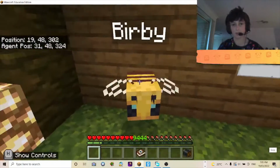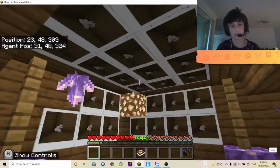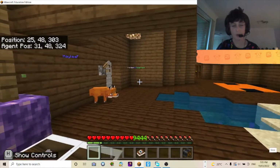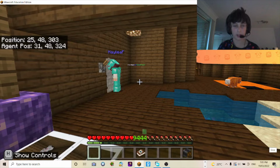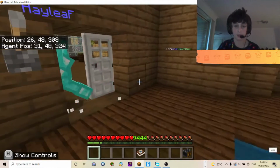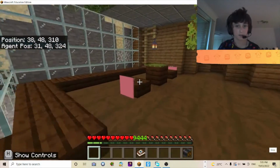This is Burby. He's a cute little bee. 2 minutes. Well, we did have all the... For me, it was 2 minutes. For them, it was like 30 minutes. Well, we did have everything that we needed inside the chest, so it wasn't that hard. But you know. Thought you were a runaway bird.